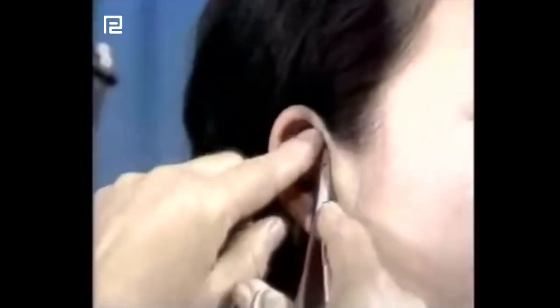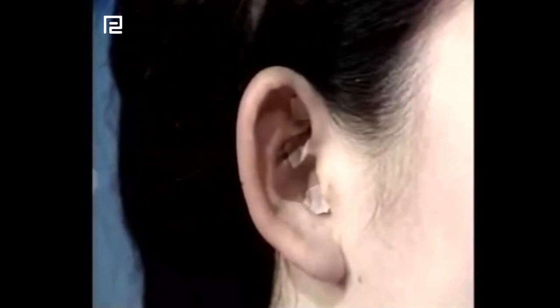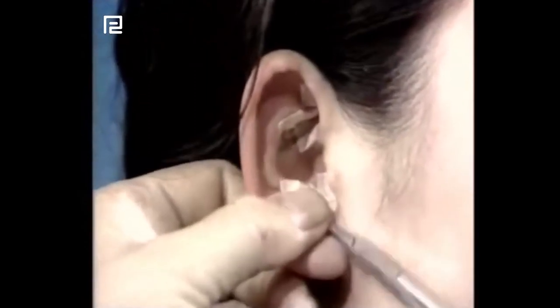Points selected are internal genitalia, kidney, large intestine, sanjiao, endocrine, Yenzhong, abdomen, and forehead.